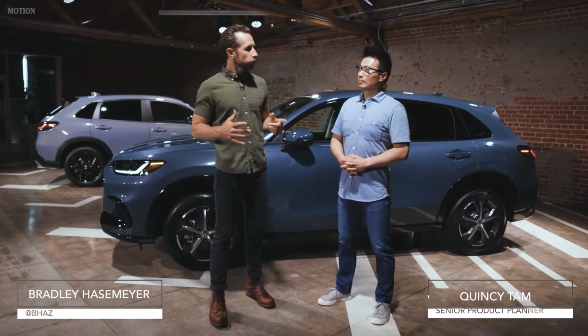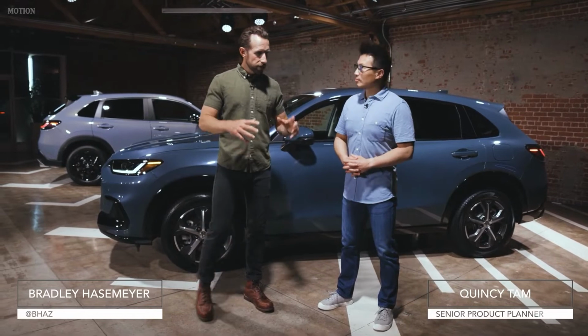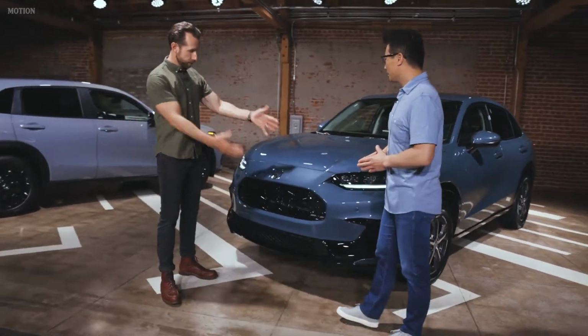Right, so today you brought two HRVs. We've got a Sport and an EXL. Let's start on the EXL. I want to get into the design on the front. The grille is something people always talk about. It's noticeably different on this car as well, so let's get into it.